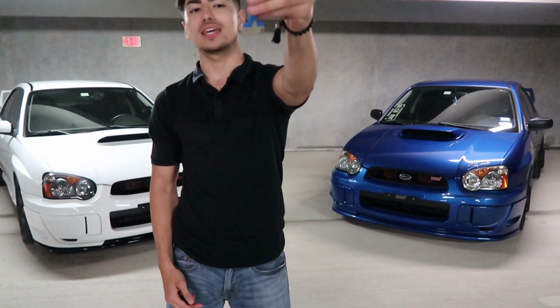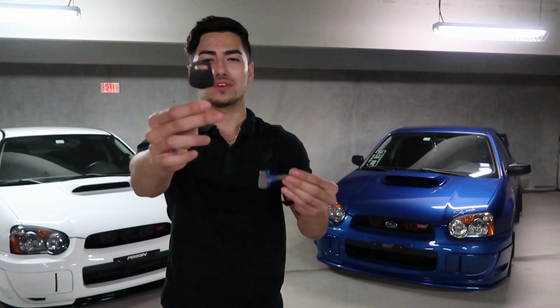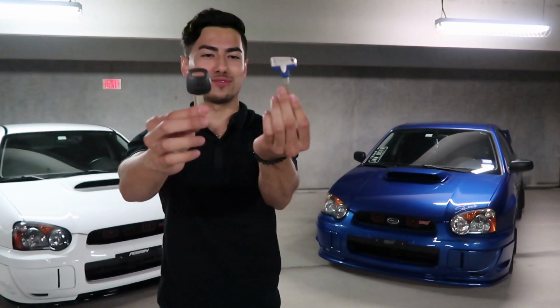The number one thing that the 04 has that the 05 doesn't have is the JDM STI key. As you can see, only the 2004 has this one, and the 2005, 2006 and 2007, I believe, have the immobilizer key. Two different keys, one for the 04 and one for the 05.